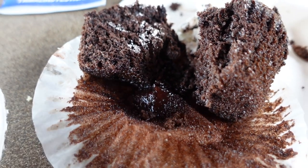And it was not actual frosting. It was whipped cream frosting. So it was honestly nice and light. They were very fresh. They were delicious. They were wonderful. We really enjoyed it.